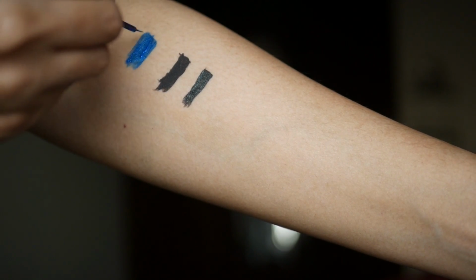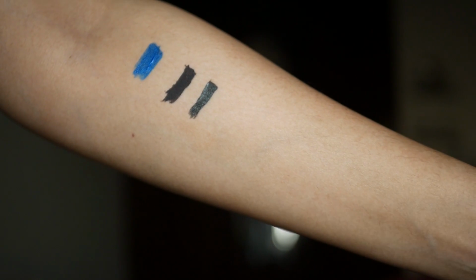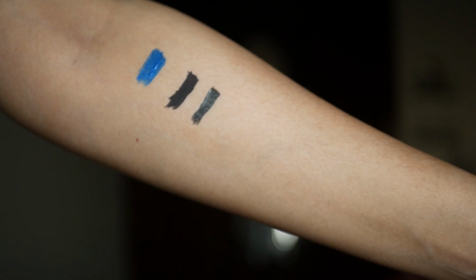I'm not a big fan of the wand because the brush is really thin, but most of the time what I like to do is apply this on my waterline and then put a colored eye pencil on top of that, and it becomes even more vibrant. It's just a lovely liquid liner.